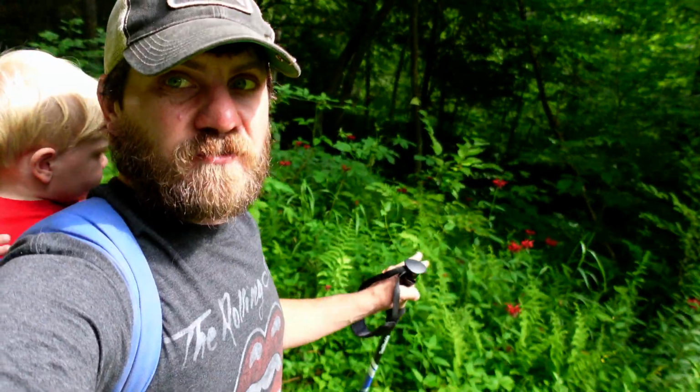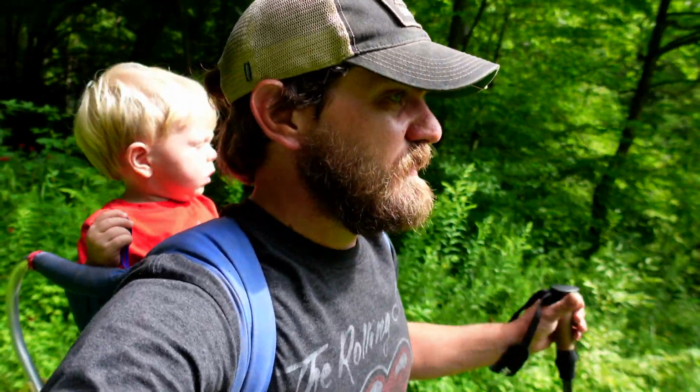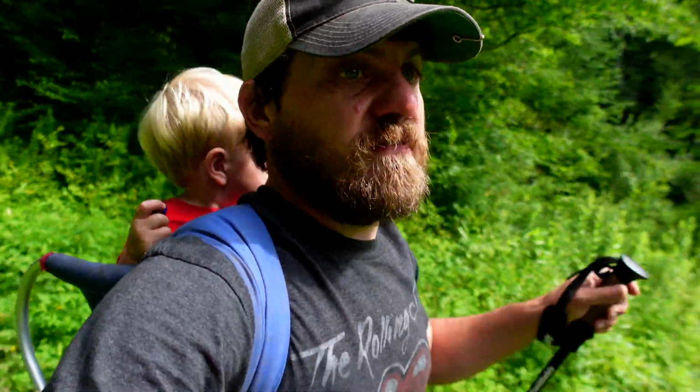So my aunt was telling me these red flowers here are bee balm. I didn't know they were red, but she said she has red ones at the house. So I've definitely learned a few new things today on this short walk already.